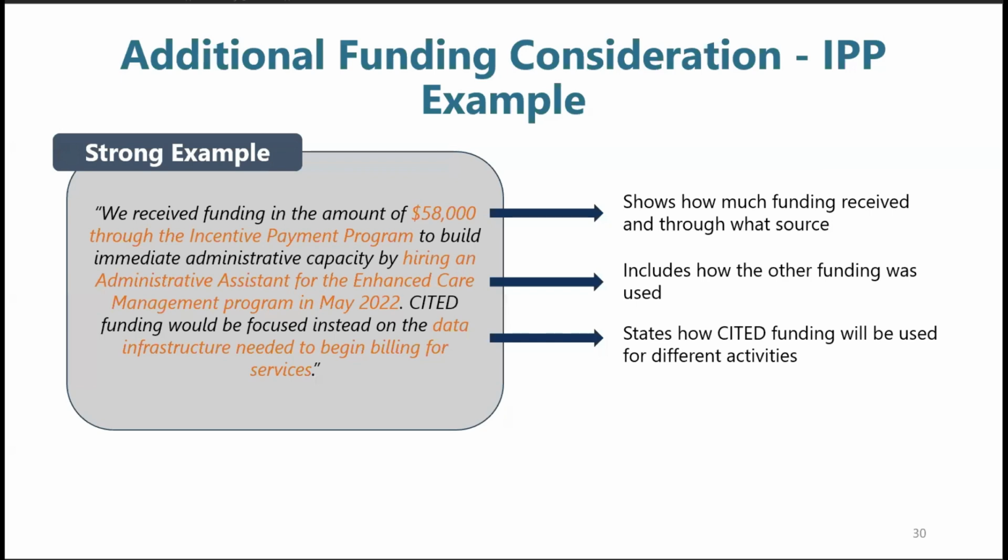And then they also provide us, here's how CITED is different. So IPP was used to hire an administrative assistant for ECM, and CITED is specifically for our data infrastructure to begin those sources. So when I read that, it's clear what they use the other funds for and how they are totally separate and not duplicative of what they're asking in their CITED award.